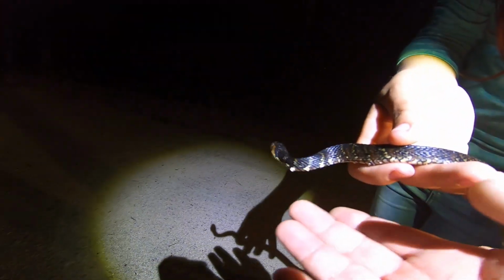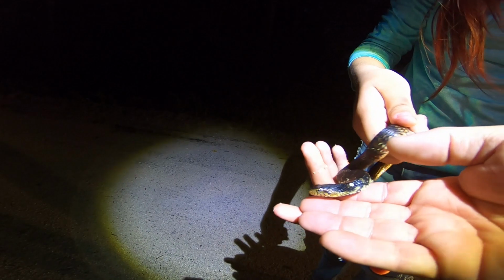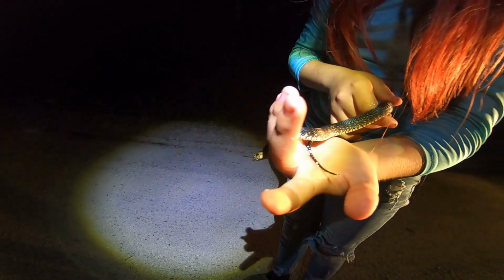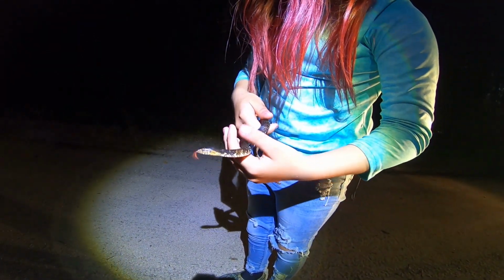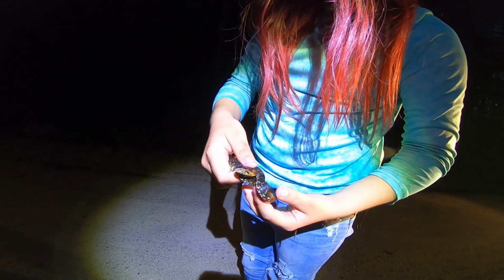Here's a really good example. Well, now he just straightened it out, but he had his head flattened so it looked shape of a triangle like most venomous snakes. So that's why you can't go by that. But now he's comfortable with Summer, so he's not flat no more. Pretty snake. Oh, look at that. That was a cool little shot right there.